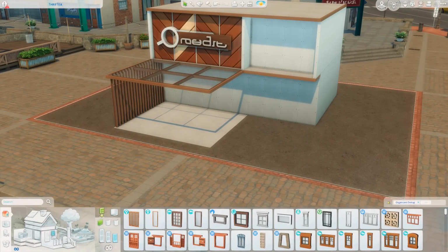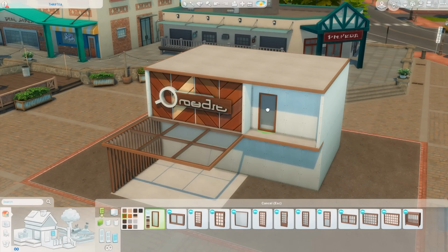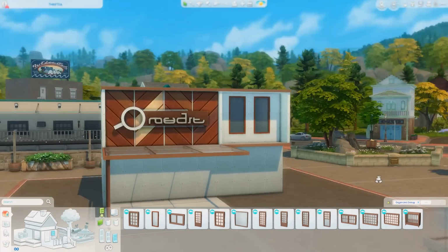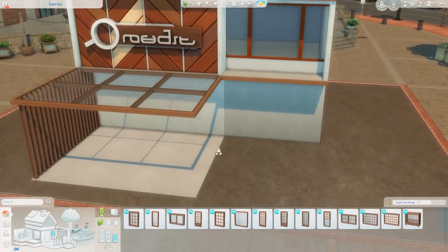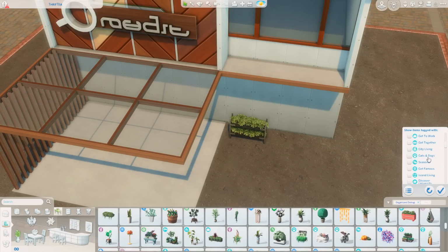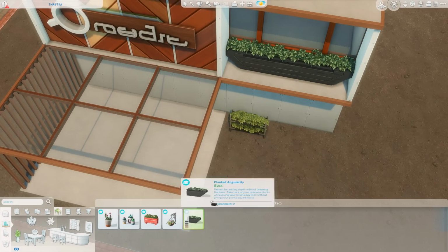And I used a lot of these wall pieces from Eco Lifestyle as a stylized wooden portion on the front of the build. I used a lot of wood and a lot of pipes and stuff like that. And of course the industrial loft kit, since I did want this to feel like a very industrial space. And I think I achieved that.